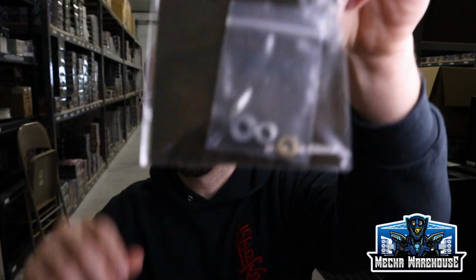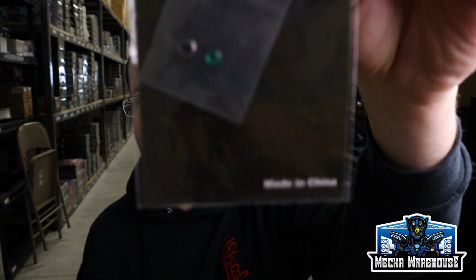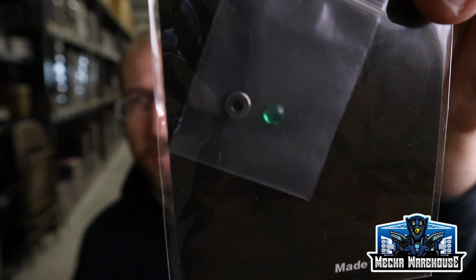I'm not sure which scale these are supposed to be for. Hopefully the listing says. I'm not sure if they're RG or MG. We also got some spikes in, including these new turbine shoulder spikes, the Zaku. It's got some more details and stuff. Pretty cool looking. We also got some mono eye bead pieces, I think.